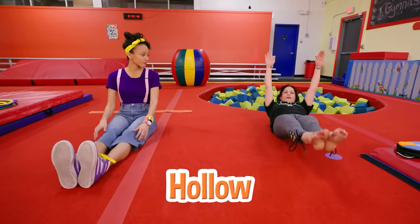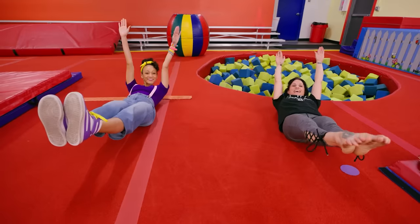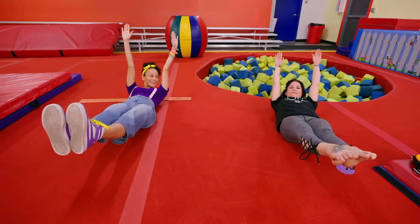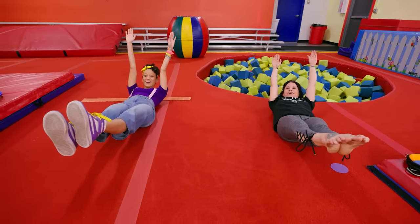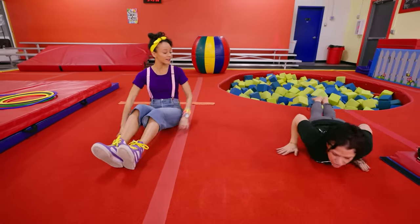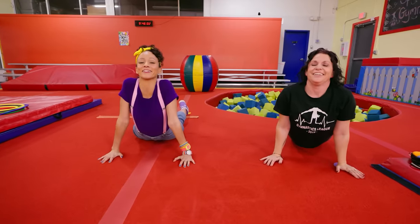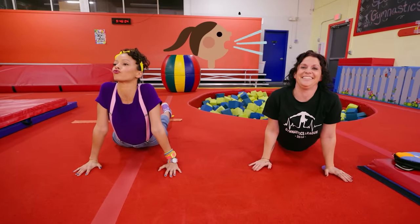This is our hollow. Hollow? Hollow. And you point your gymnastics toes. Pointing so hard. And then you turn it right into our arch shape, like a seal. Our back is an arch. Oh, that feels good. Arch, arch, arch.